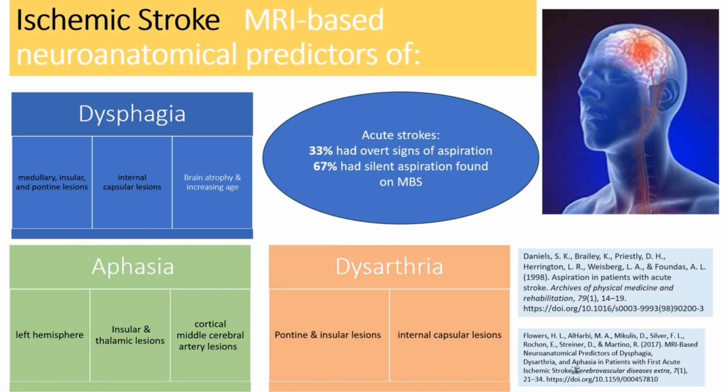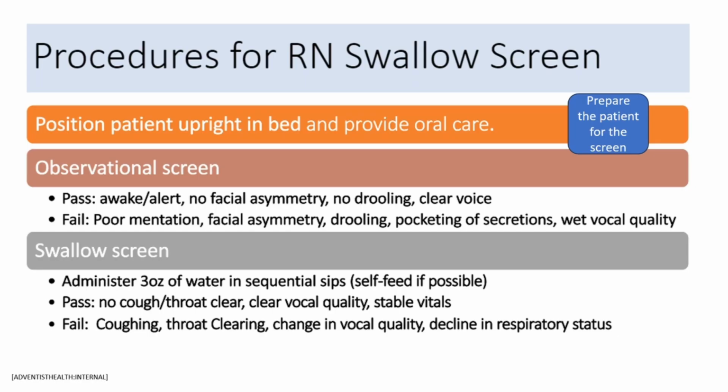And in elderly people, brain atrophy and increasing age is actually one of the predictors, because as we age, we're using more of our left and right hemispheres to trigger the swallow than when we're younger. They're finding that when they test younger people, they're activating both parts of the brain. But as they get older, and you have more atrophy, or white matter and cortical changes, then the swallowing gets impaired. So brain atrophy and increasing age is one of those predictors for dysphagia, no matter where in the brain the stroke is located.